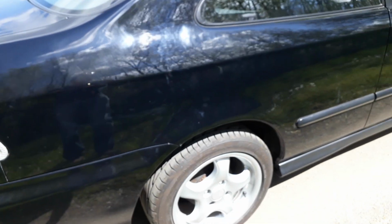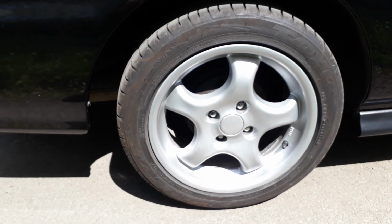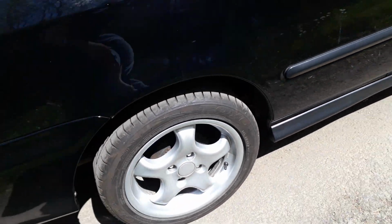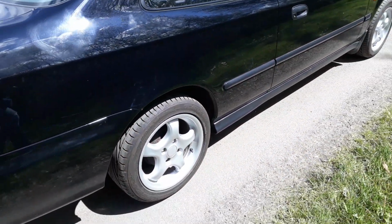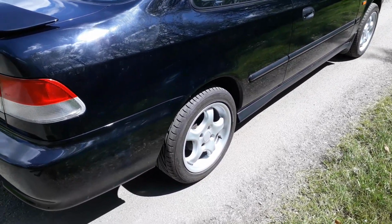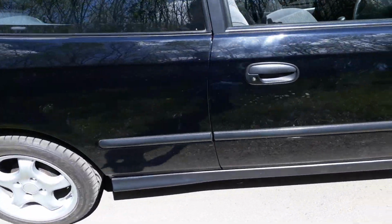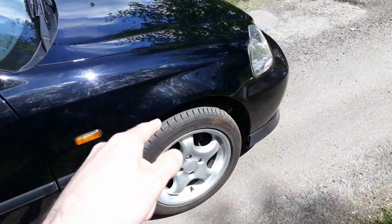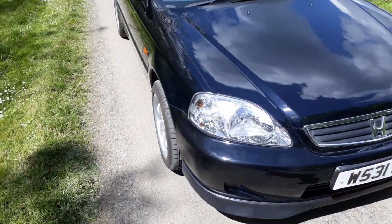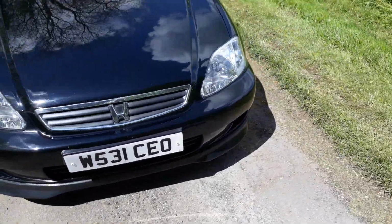And I've refurbished these wheels, and that was a really tough job, because I kept having insects and things land on them when I was spraying, so I ended up doing them inside the shed. But I think they've come out okay. I've got Toyo tyres on them. They are quite noisy tyres. They're not the best, but there were new tyres on the rims when I bought them, so I'm just going to use them up.